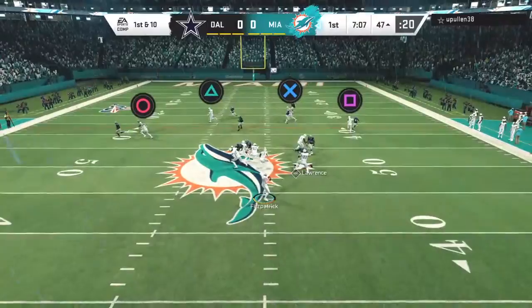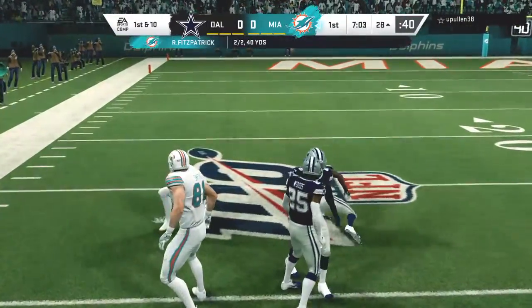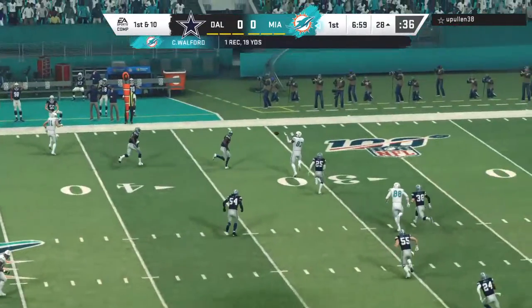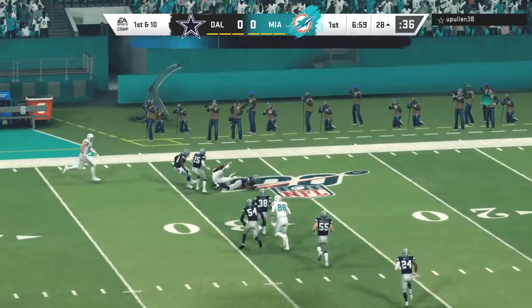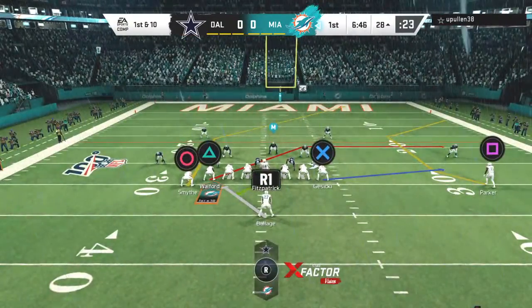They go play action. Fitzpatrick. It's caught by Clive Walford. And he's taken down inside the 30. Another big gainer that time. This one goes for 19 yards. Nice methodical opening drive here. They're already into field goal range. They're in a good spot.